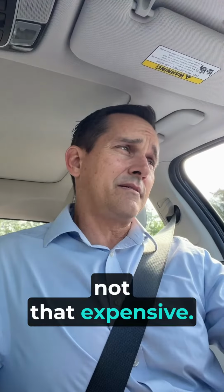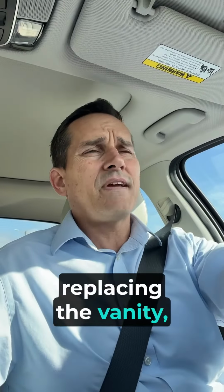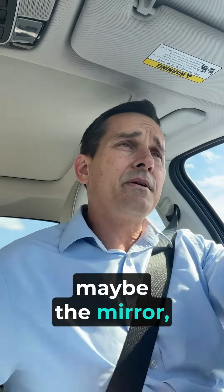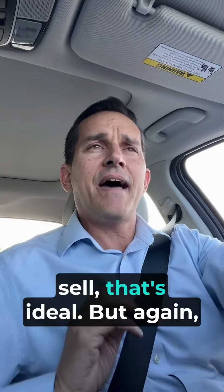Not that expensive. All new lights, new ceiling fans, the vanity lights in the bathrooms. To refresh a bathroom, replacing the toilet and replacing the vanity, not that expensive. Also with bathrooms, maybe the mirror, the medicine cabinet, maybe just painting it, even if you don't paint the whole house. If you stage a house before you sell, that's ideal.